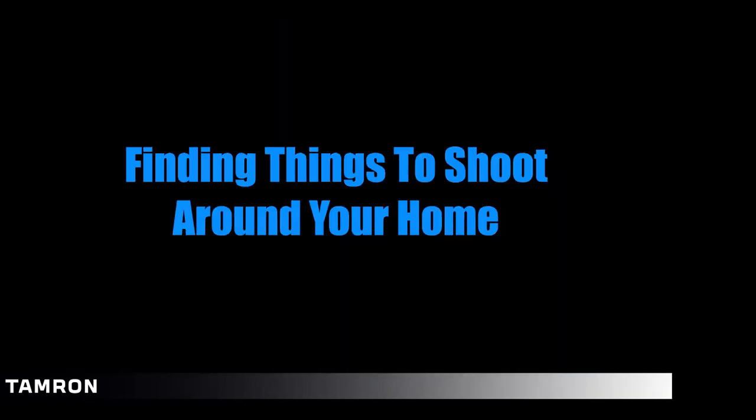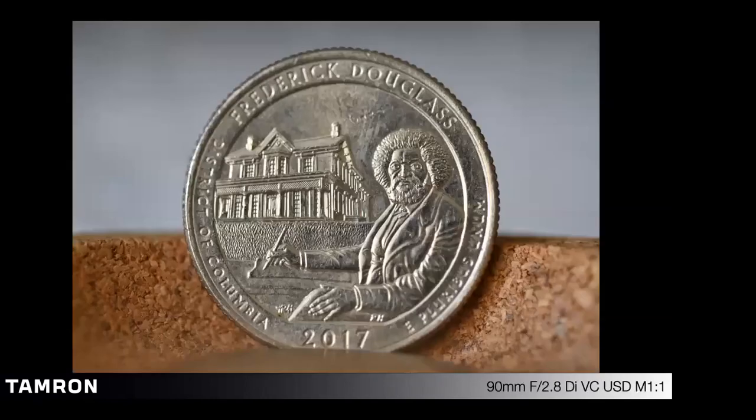All right, so finding things to shoot around your home. This has been my challenge since we've all been sheltered in place, hunkered down, whatever term you're calling it these days. Right off the bat, my first thought is to start with common household items. Coins are popular. Here's a quarter that I shot with the 90, and I just simply set it up. This is one of the basic first shots I started out taking a few weeks ago when we started all this.